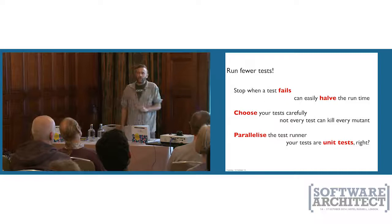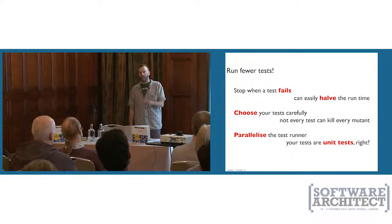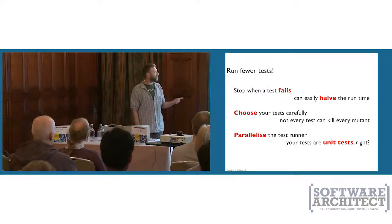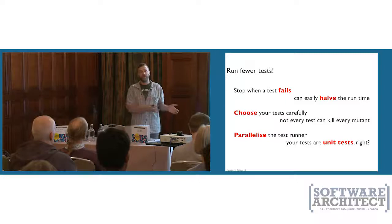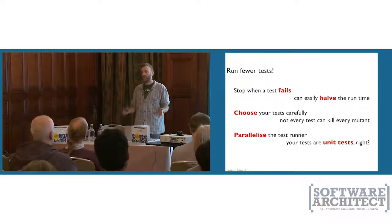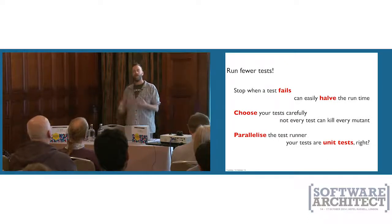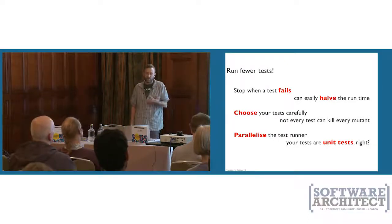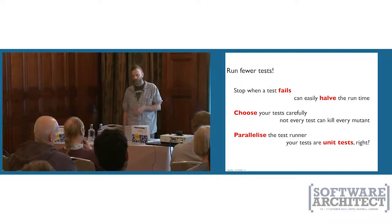If you have to do too much and it's taking too long, just do less. So let's not run all of the tests. The first thing to do is stop when a test fails, because what we're trying to do is ensure that the test suite kills a mutant. As soon as you've killed the mutant, you don't need to see whether any other tests are going to kill that mutant. Typically, when we did our research, this could halve the runtime of a test suite.